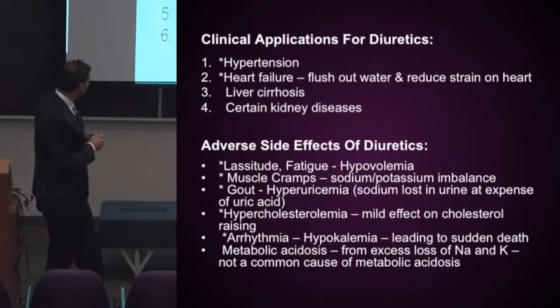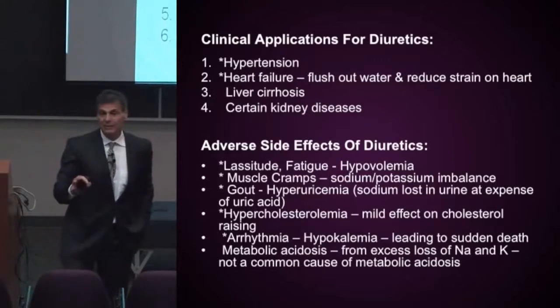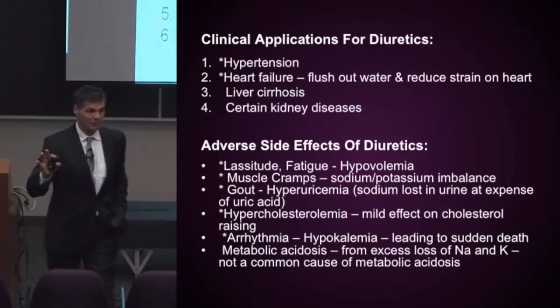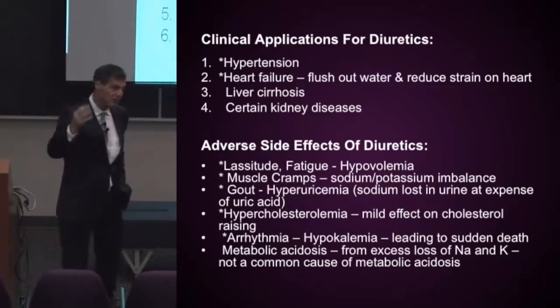So where I've put these little asterisks, you see these? Because you're going to see a lot of drug side effects. Where there's an asterisk, it means I want you to know it. Where there's no asterisk, I don't expect you to remember it. It's something you can always go and look up later. But where there's an asterisk, these are important side effects that you as a practitioner should be on the lookout for.